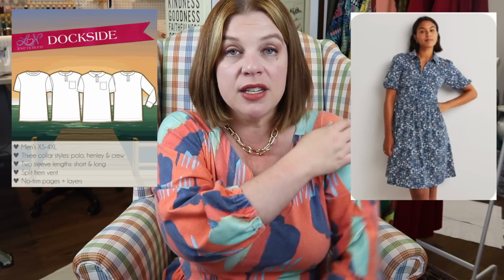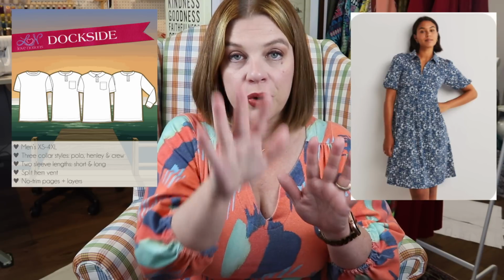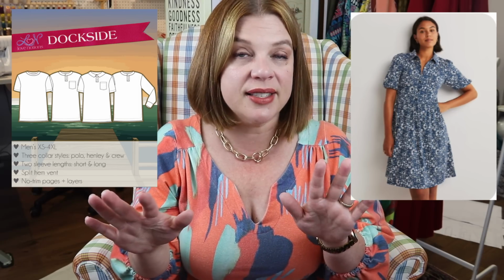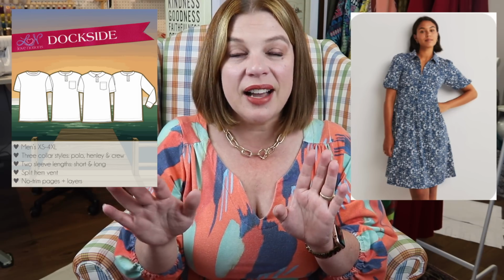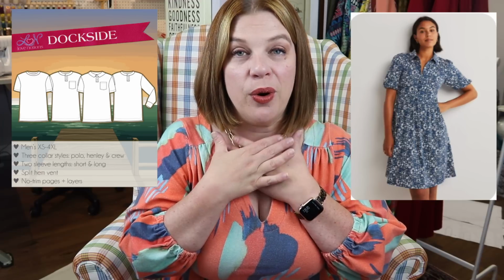So match your end of shoulder point, and then redraw in that neckline for the Dockside. Then you can just use the Dockside collar and placket piece and put that into your Arlington.